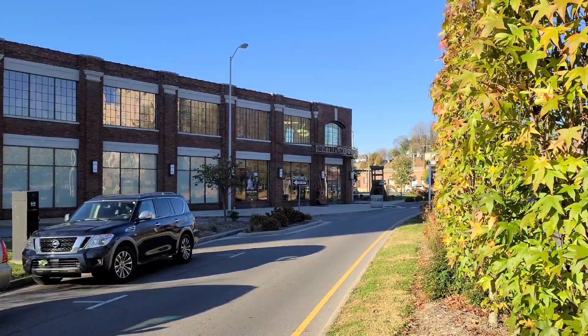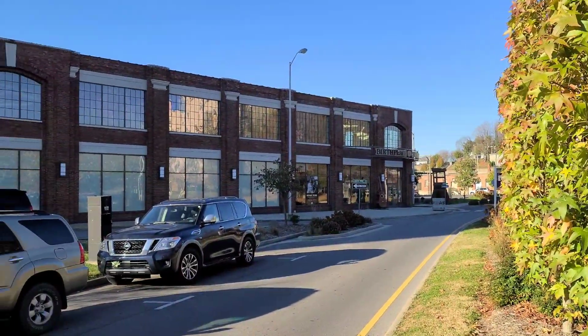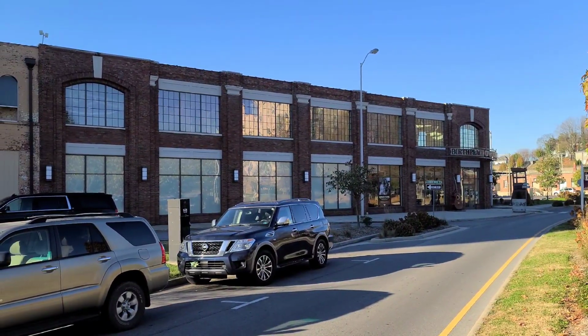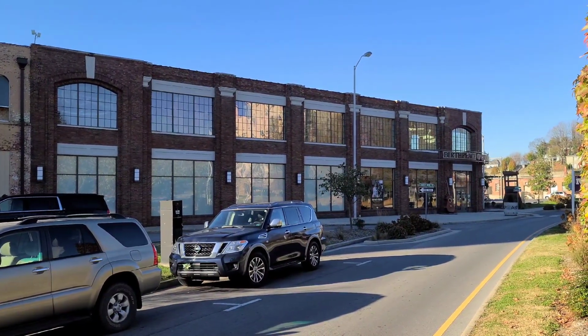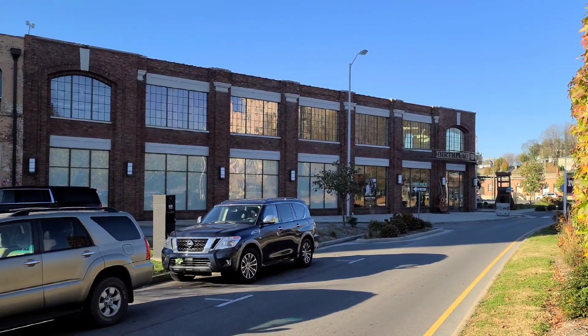And it also sits beside the Birthplace of Country Music Museum. So while you're here, you can just go over there and check that out if you like country music. And there's a really nice park across the street. Let's go take a quick look at it.